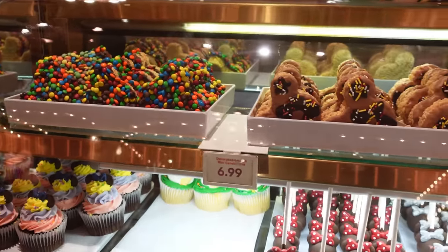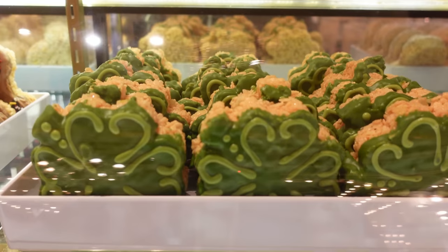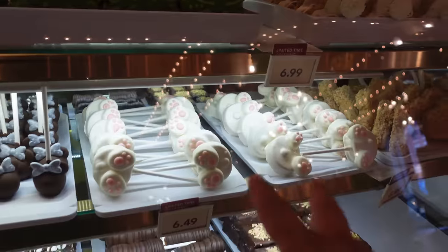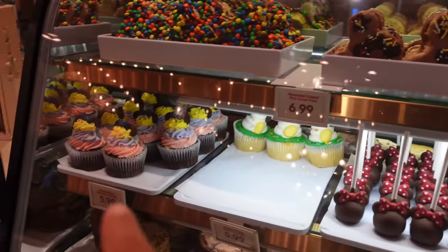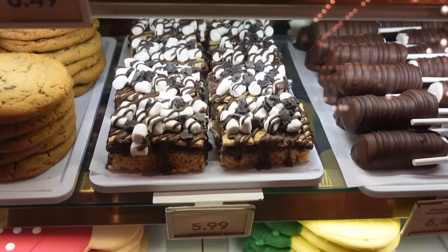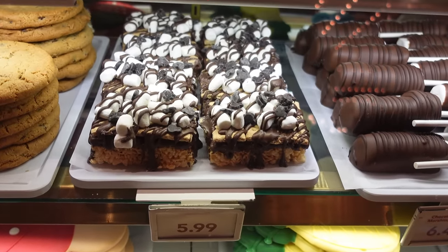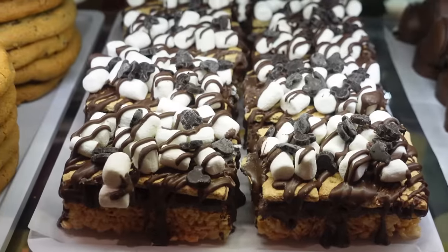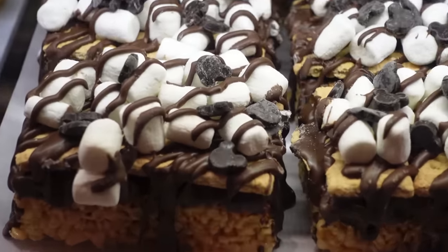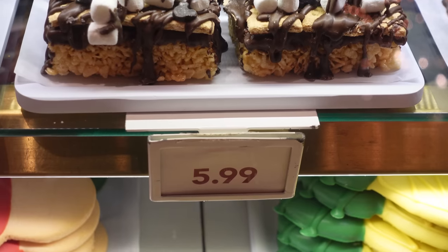So last time I was here at Candy Palace, I showed you guys the St. Patrick's Day treats, and it looks like they still have the Rice Krispie treat for, it looks like, $6.99. Still have the Easter treats, the cupcakes. But here's something new. It's a Rice Krispie s'mores. Looks delicious. It's got the graham cracker, marshmallow, drizzled chocolate, and then little Mickey-shaped chocolates. Looks like this one's $5.99.